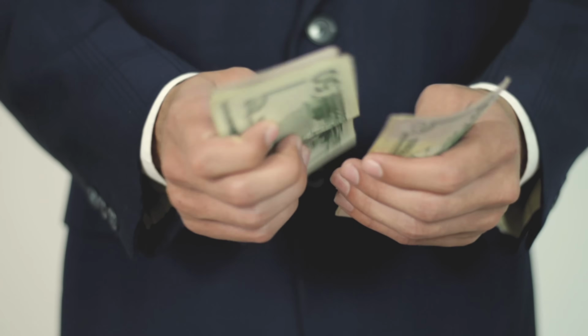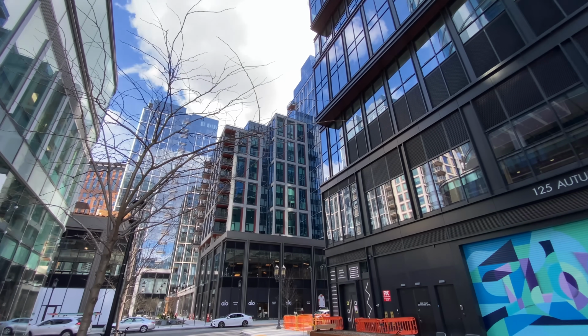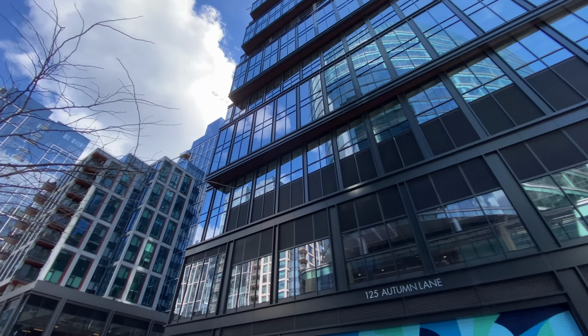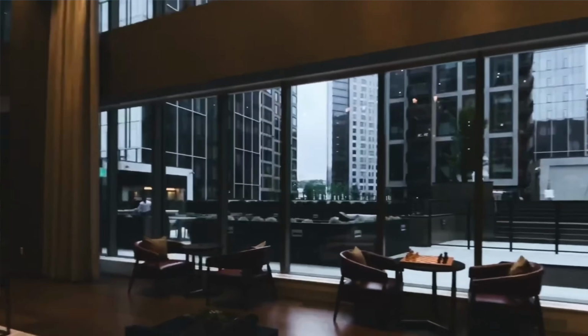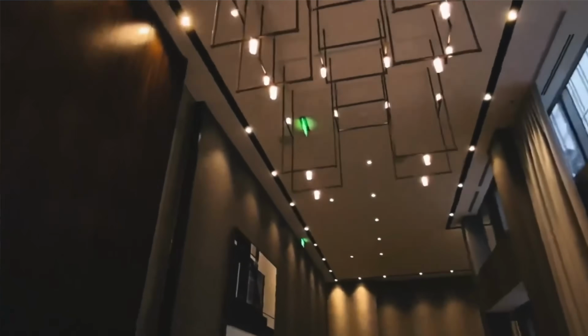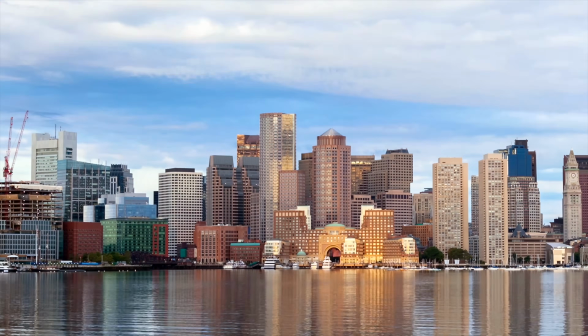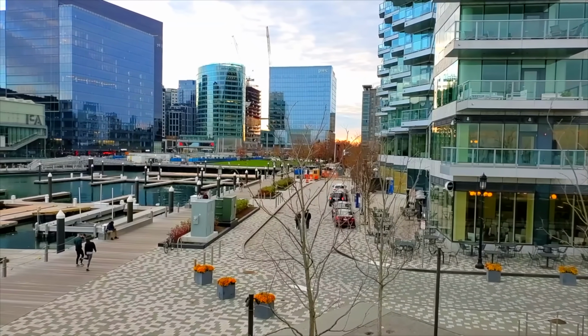There's also issues of income and racial inequality and having access to the same resources that the rest of Boston has. Seaport is one of the least diverse neighborhoods of Boston. And what's an expensive city like Boston without a housing shortage? Seaport has fewer affordable housing units than the city needs.